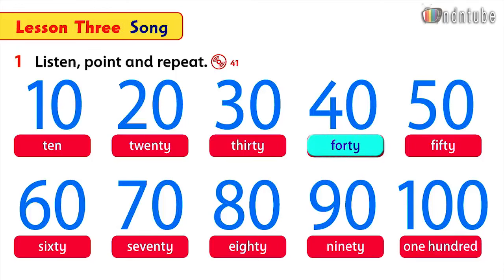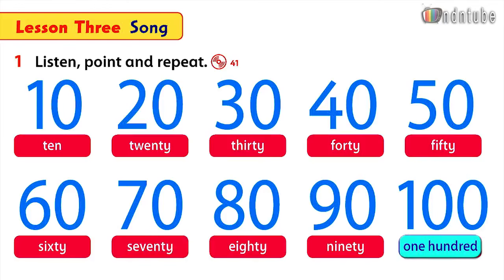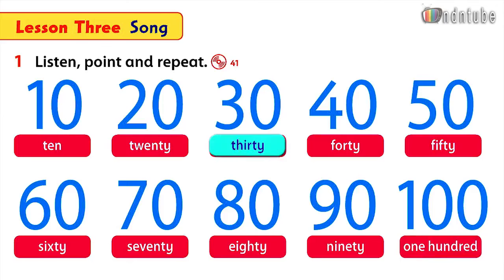40. 90. 10. 50. 20. 70. 100. 30. 80. 60.